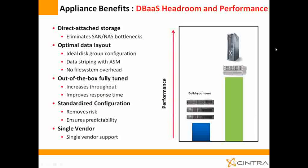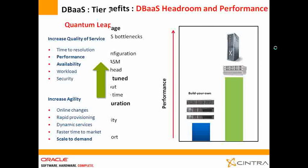So as I mentioned, not only do we get extreme time to market when you put in an appliance, but the performance is typically much better as well. Normally due to that huge pipe that we have with any of these appliances between our database servers and our storage, as well as the fact that these appliances are tuned for Oracle. It's really all they do and what they're good at.